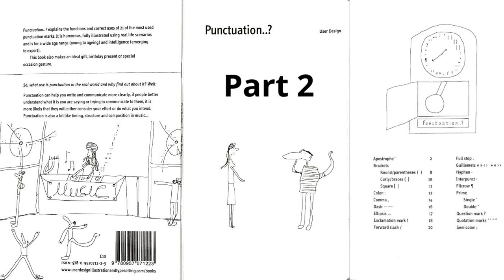As far as I can tell, the main book people buy when searching for a punctuation guide is the Penguin Guide to Punctuation. So those things, the Oxford A to Z of Grammar and Punctuation, the Oxford English Dictionary, the Penguin Guide to Punctuation, those things are the mainstream, well-known guides. This book, Punctuation, should be considered as an alternative.